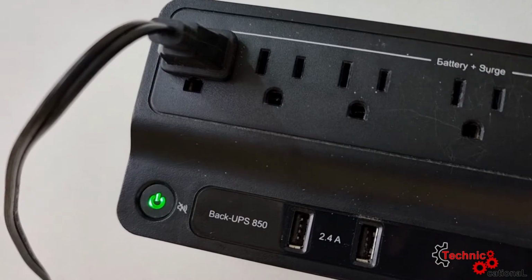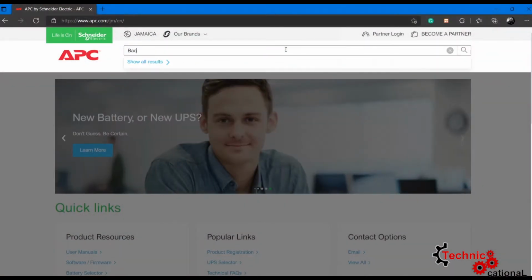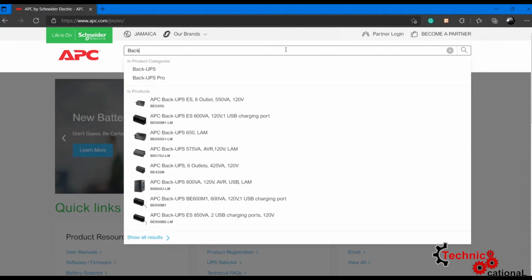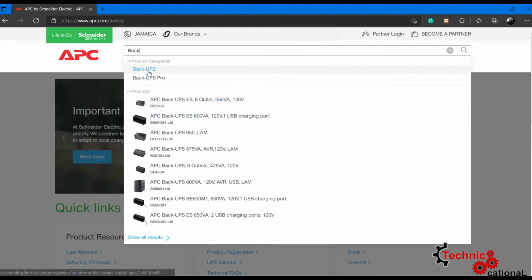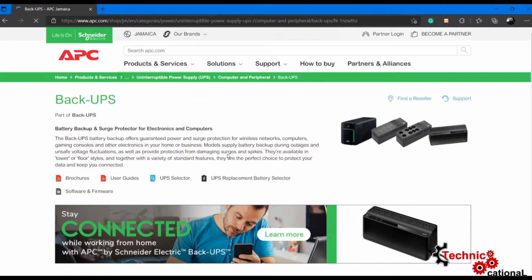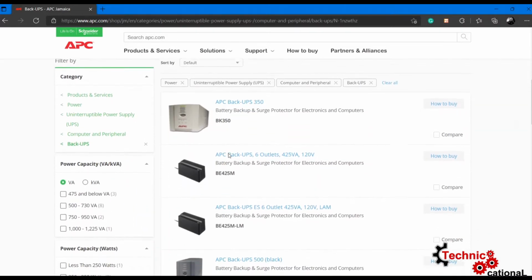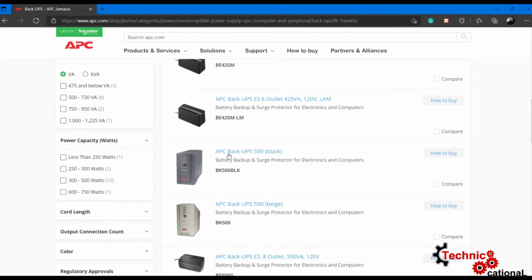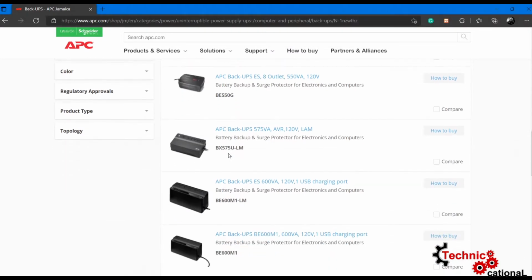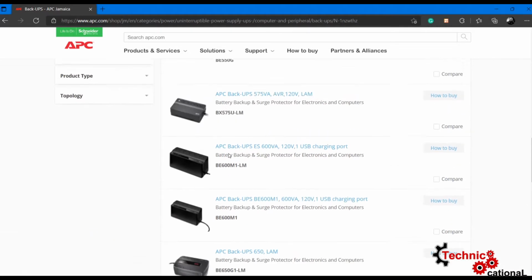So given that fact, you know where I went. I went directly to the webpage for Schneider APC that's actually based in Jamaica, and I started searching. I saw that the 850 UPS that I had was just discontinued. So yeah, it's kind of old. I looked for something that is more up to date and has a little more battery power.